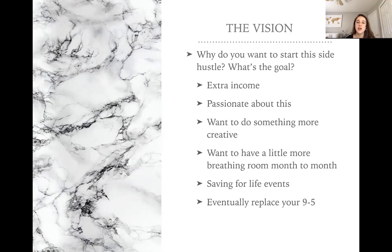Next, we want to talk about the vision. So we really want to get clear about why you are starting this side hustle in the first place. What's the overall goal? Is it for extra monthly income? Is it because you're passionate about this? Is it because you want to do something more creative? Do you want to have a little more breathing room once a month? Are you saving for big life events like a house, a bigger car? Are you eventually going to have kids and you're saving for college? It could be literally anything. Big vacations, you're getting married, anything. Or are you eventually looking to replace your 9-to-5? These are all reasons. There's no right or wrong reason.